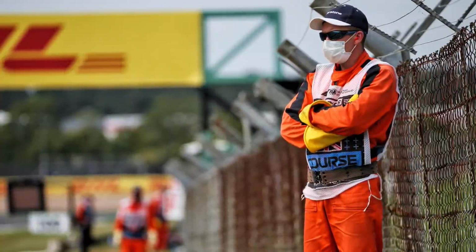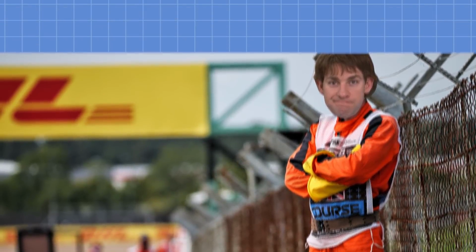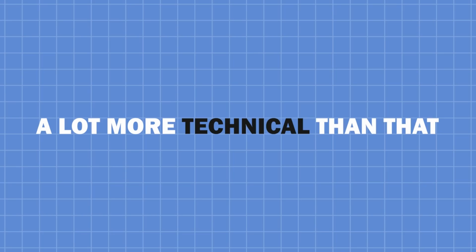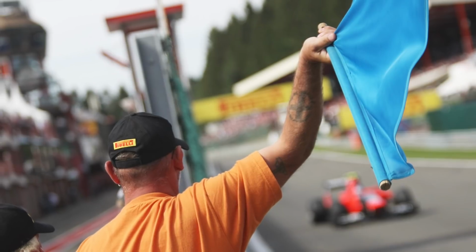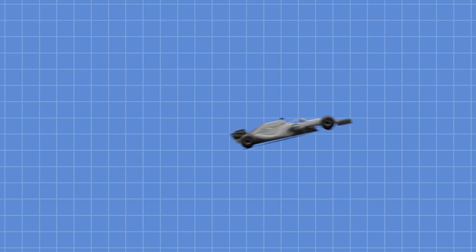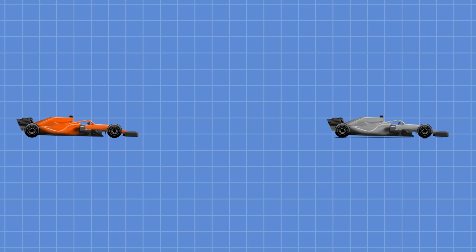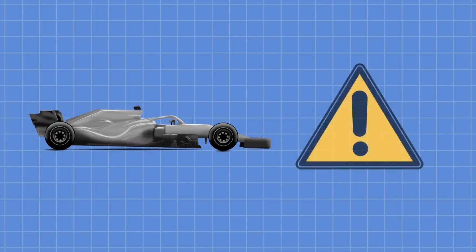As I mentioned at the start, you'd be forgiven for thinking it's just Jim on his marshal post judging whether a slower car needs to be shown a blue flag. The ruling is actually a lot more technical than that. F1 in fact uses an automated system to make sure each and every blue flag shown is consistent. When the gap between the soon-to-be lapped car and the leader becomes 3 seconds, the slower car's team will be warned that the leader is approaching.